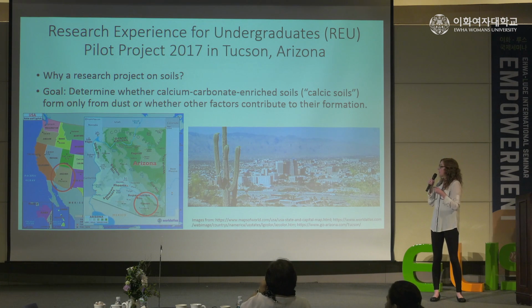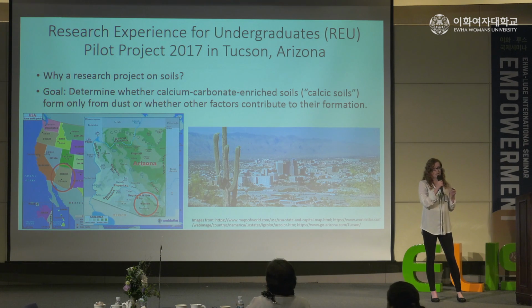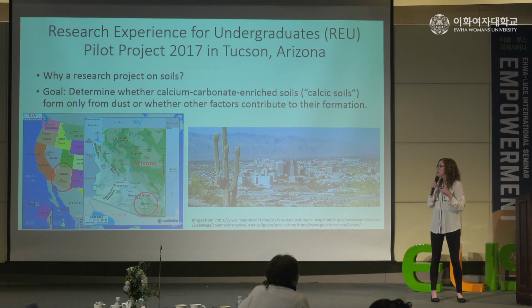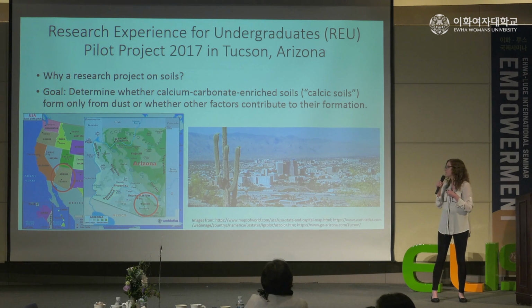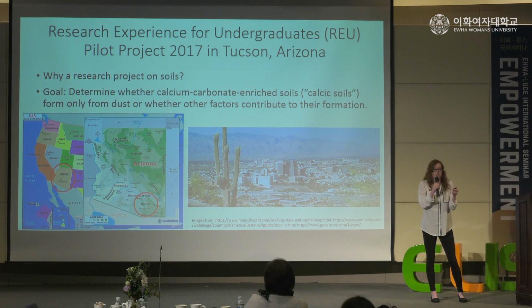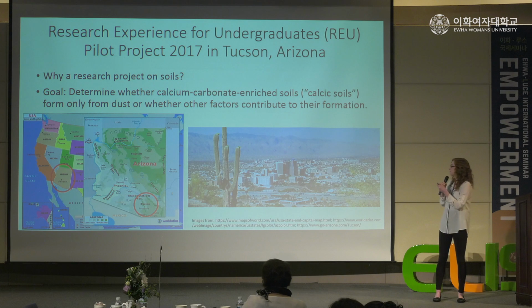The goal of my experiment was to determine if these calcium carbonate-enriched soils, which are abundant in this area, form from dust or if other factors influence their formation. And calcium carbonate-enriched soils just means that these soils have a lot of calcium in them. Thus, these soils are also known as calcic soils for short.